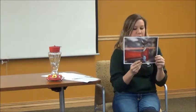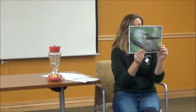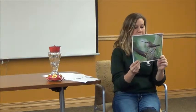You'll find them in open woodlands, forest edges, and even meadows. And they find trees in these areas and they'll nest on the top of a branch. And they're really small. It's about 2 inches across and it's only about 1 inch deep. And how they get it to stick together is they'll find spider silk from a web and they'll take that silk and wrap it around the outside of the nests.